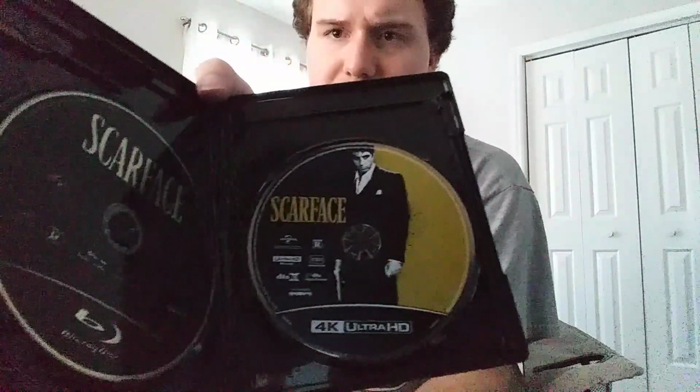But the slipcover is one of the nicest things about this, because it has a nice reflective type case with embossed lettering. And then you get in here and you have the 4K Blu-ray, and then the normal Blu-ray of Scarface. Both of them are the Gold Edition, so you won't be getting the previously released Blu-ray that came out for Scarface, which I'll be showing you guys in a second.